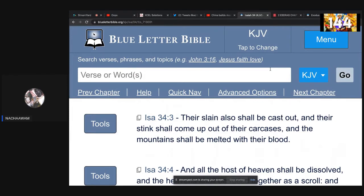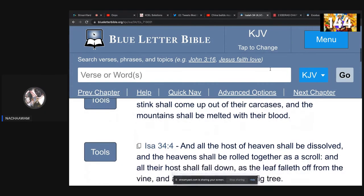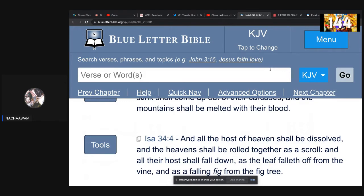It says, their slain also shall be cast out, and their stink shall come up out of their carcasses, and the mountains shall be melted with their blood. All the hosts of heaven shall be dissolved. And the heavens shall be rolled together as a scroll. What is that called? Mushroom cloud. That's the heavens being rolled together as a scroll.